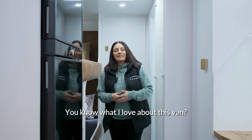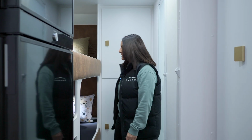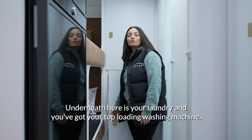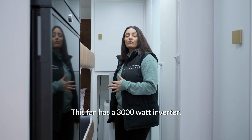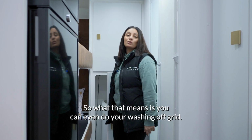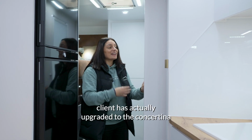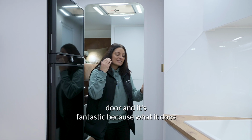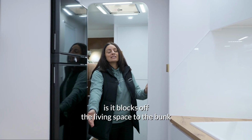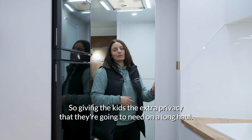You know what I love about this van? It literally is a full home setup. Underneath here is your laundry, and you've got your top loading washing machine. And this van has a 3000 watt inverter. So what that means is you can even do your washing off grid. What I love about this option here is this client has actually upgraded to the concertina door, and it's fantastic because it blocks off the living space to the bunk space, giving the kids the extra privacy that they're going to need on a long haul.